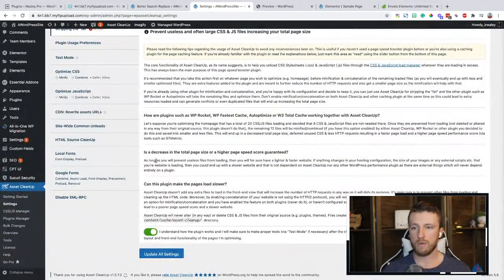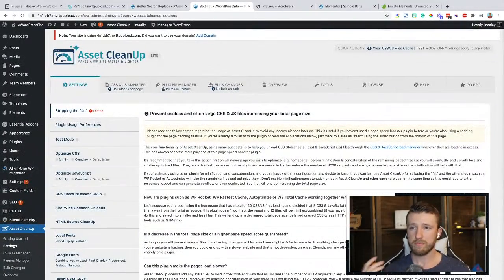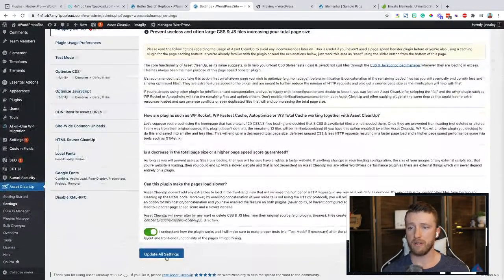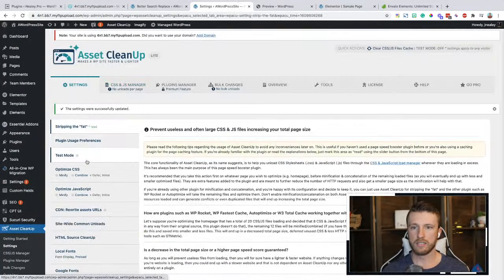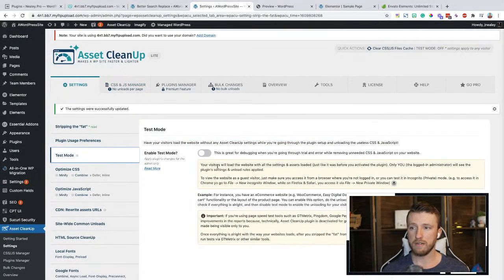But you want to go here when you first jump in and basically say, hey, I've read all this. I understand how the plugin works. I'll make sure I do proper tests. They do have a test mode, so you can kind of go through and make sure that your visitors won't see different things while you're messing with things, which is always nice.